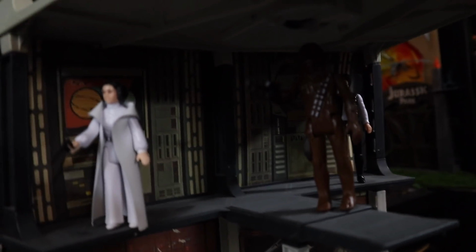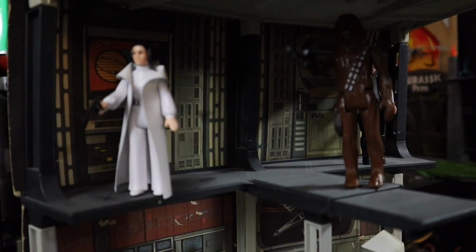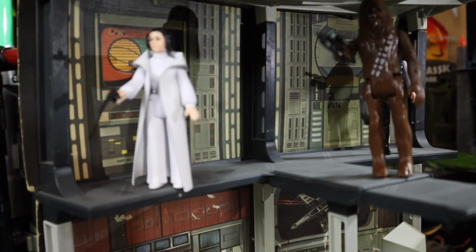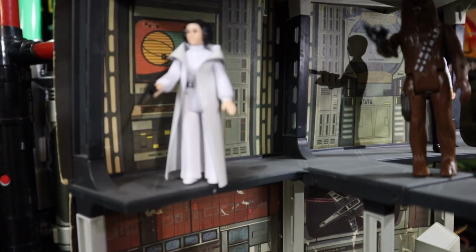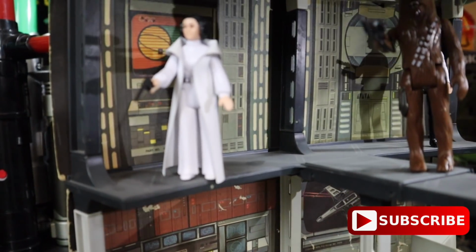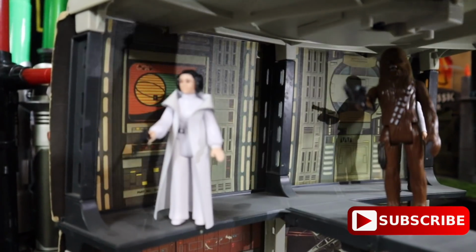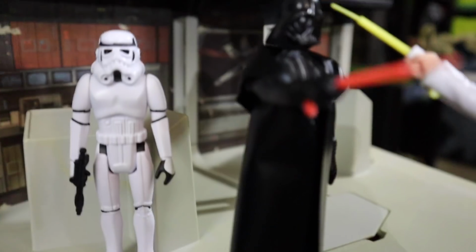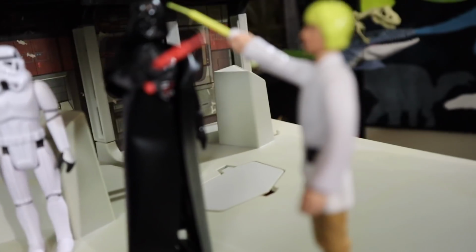It's a little dark up there. Maybe we can shed a little light on these guys. There you go. Some harsh shadows there, buddy. Here comes Han's shadow creeping up behind you. Han, what are you doing? It almost looks like Han's running. That's cool. There's Darth Vader, Stormtrooper, and Luke Skywalker. I love it.